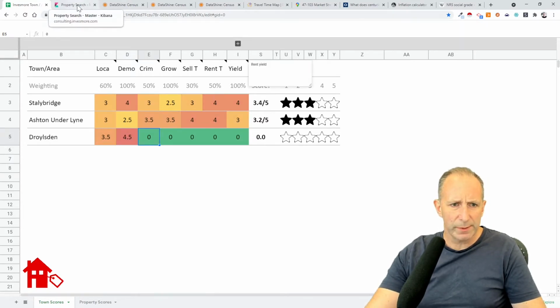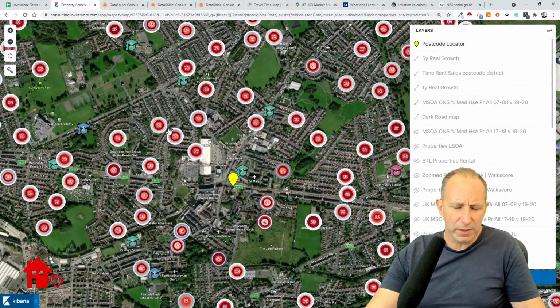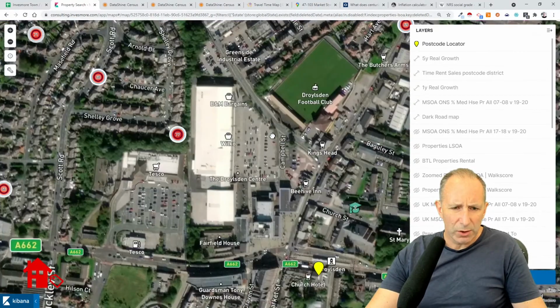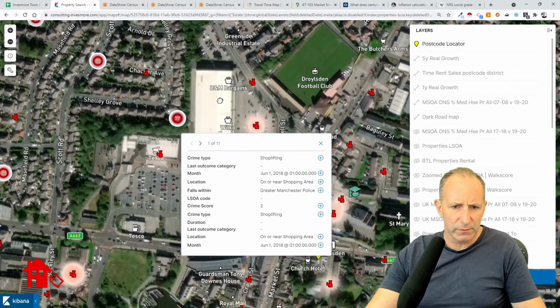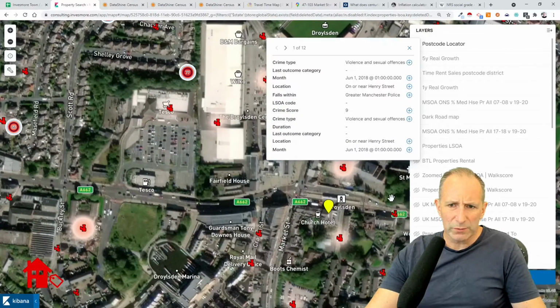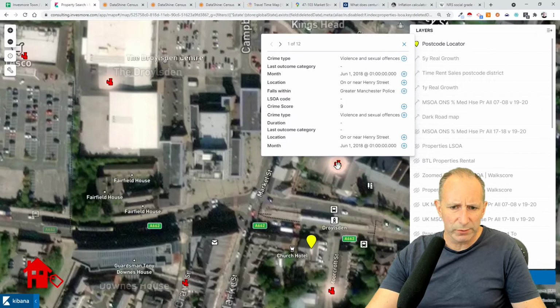Okay, let's look at crime. Now, with crime, it's very easy to generalize and say, oh, it's a high crime area or high crime town, must avoid. But as you'll see here, crime tends to be quite isolated. So, for example, we've got a big Tesco, we've got 11 crimes, which is actually relatively low, I've got to say. We've got some sort of high street issue, 12 crimes here.